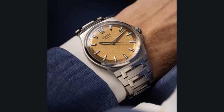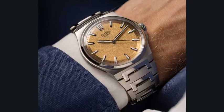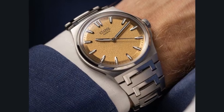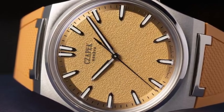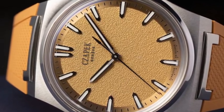The integrated bracelet on these watches looks so great. And I like the way they did the crown guard on this. The markers and the hands look so good with that gold dial. So this dial is actually gold plated. And if you look at the edge of the dial, they did a nice circular brushing there. And it looks perfect with the texture in the center of the dial.